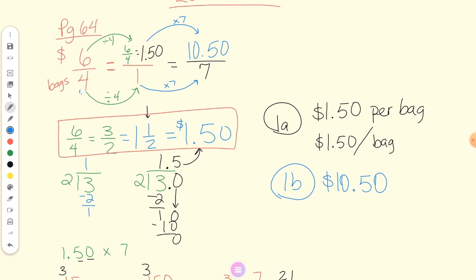I doubled 4 bags, because what's 4 times 2? 8. So 8 bags would cost 12. If I know, but I don't need 12. Oh wait, sorry, I was thinking I needed 11. Sorry, never mind. No, that was right. Sorry, we were needing 8. So that would be 8 bags. We need 1 less. I know 1 bag cost $1.50, so 12 minus $1.50 is $10.50.